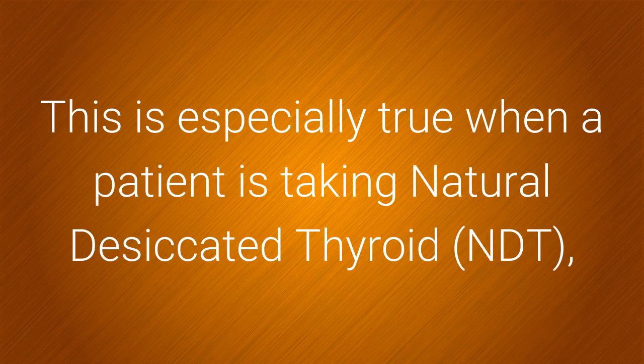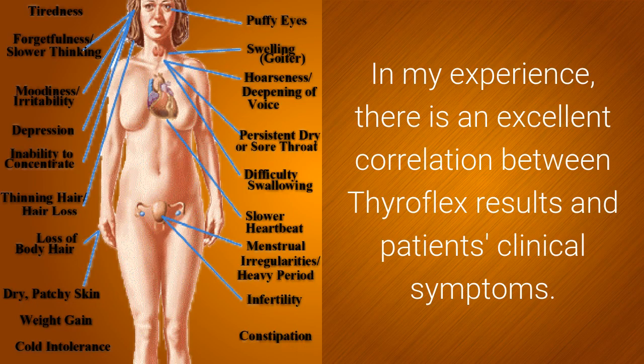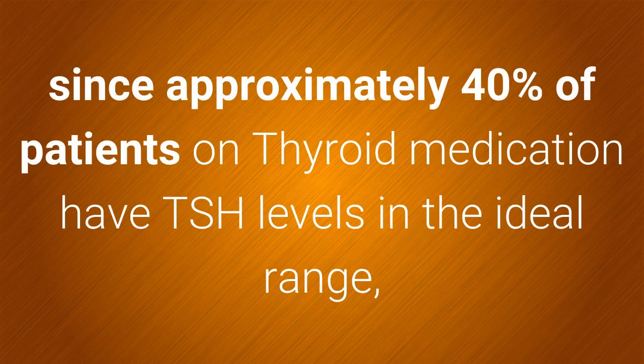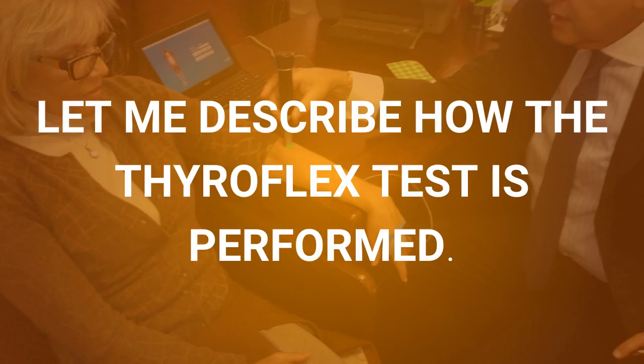This is especially true when a patient is taking natural desiccated thyroid, since physicians unfamiliar with it are often confused by blood test results when patients are taking NDT. In my experience, there is an excellent correlation between Thyroflex results and patients' clinical symptoms. As compared to Thyroflex testing, there is a poor correlation between TSH levels in the blood and patients' symptoms, since approximately 40% of patients on thyroid medication have TSH levels in the ideal range, but still experience symptoms. Now let me describe how the Thyroflex test is performed.